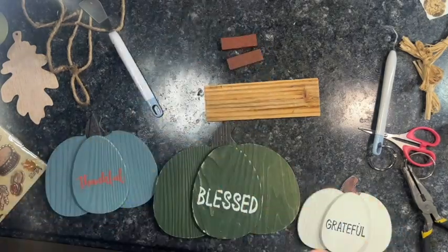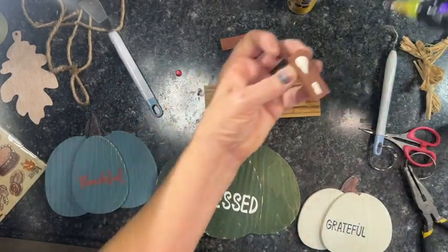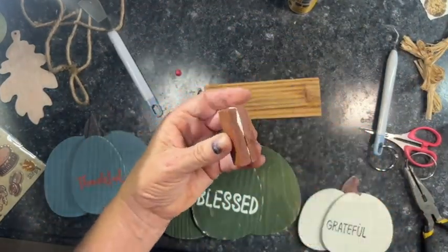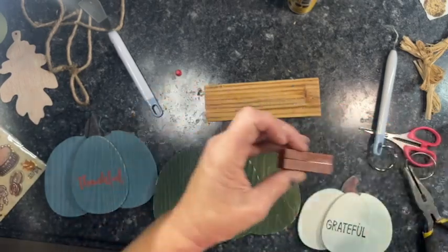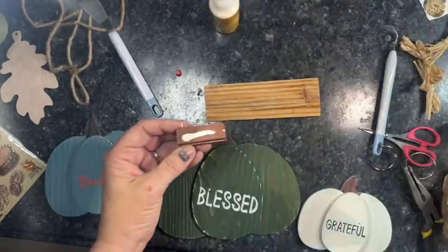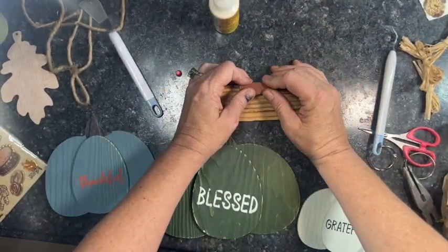So we're going to use a little wood glue, a little hot glue. We're going to glue these two together, and then I'm going to glue them to the center of the back of the sign, lining up with the rear of that piece of wood. On top, but lining up to the back. So more wood glue, a little bit of hot glue to put that down. And then we're going to start applying the pumpkins to this in the order which you want them.